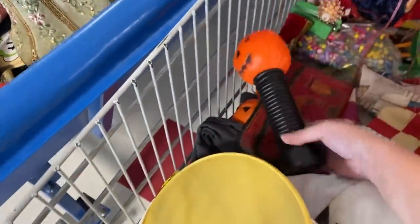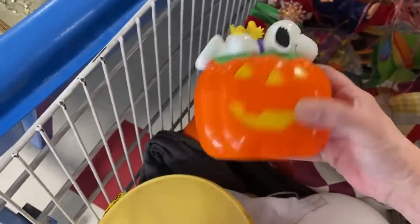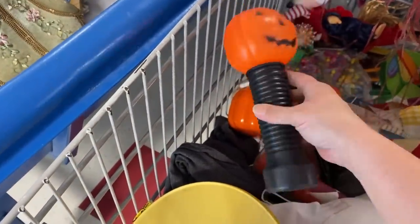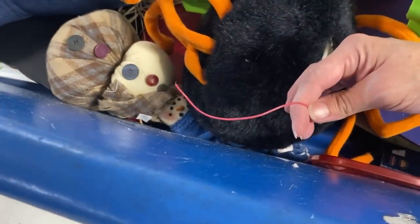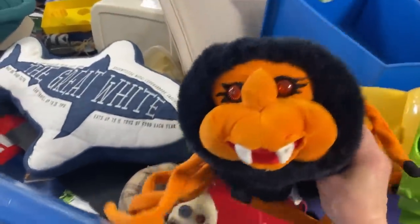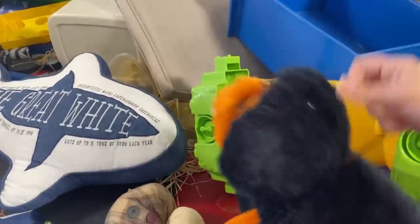I did just find these in the new bins, two of them, and then a Snoopy thing, so cute, right? Little blow mold type things. Look at this cute Halloween spider, but unfortunately somebody had cut his cord. But isn't he stinking cute and adorable? You can hang him, and he's a spider plushie. I just like his face.